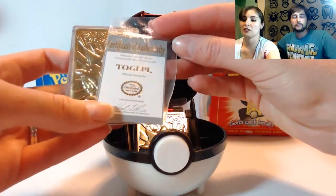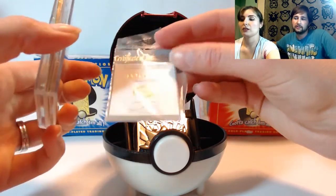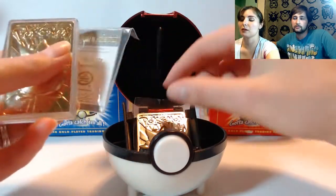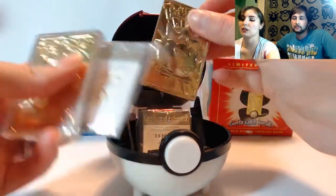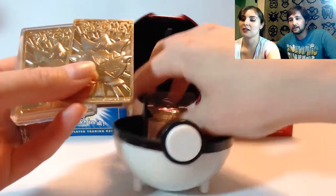These came with this certificate of authenticity. Do we have all of those? I believe I do. But not for each one, because like this, I have a duplicate. But it's an opened Togepi, that's one. I don't know how we got our hands on that. And then there's another.